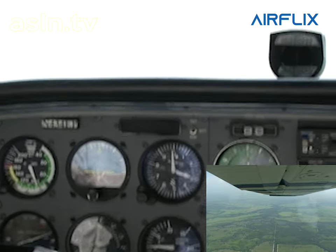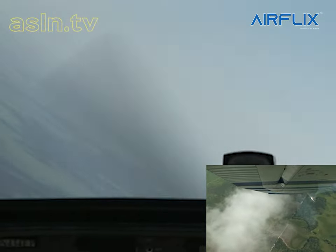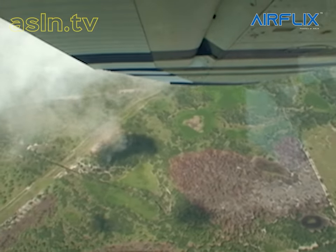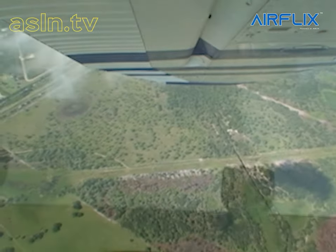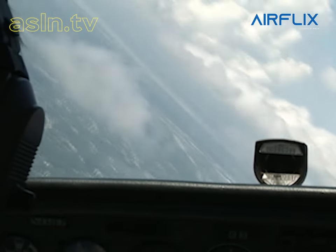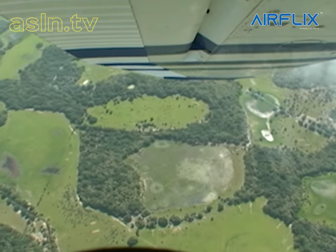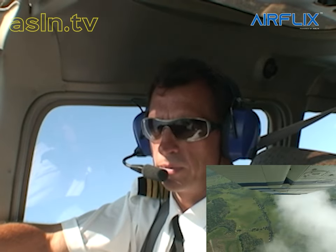I first start the steep turn to the left by turning the airplane 45 degrees. I'm looking outside for visual references as well as traffic. I started my steep turn heading due east. I'm going to start my rollout about 20 degrees before my entry heading.